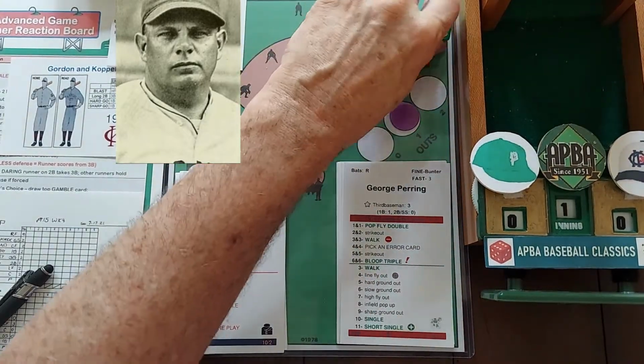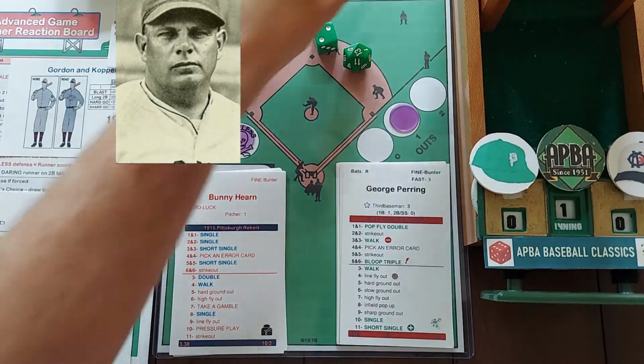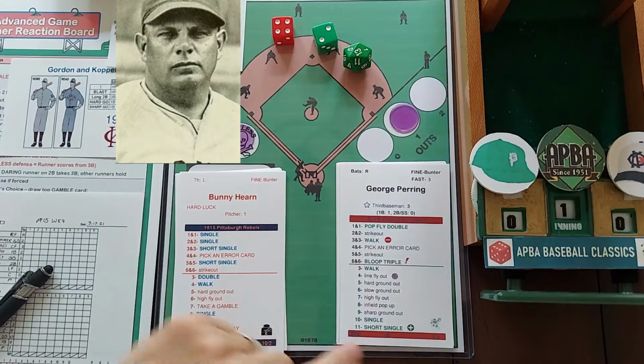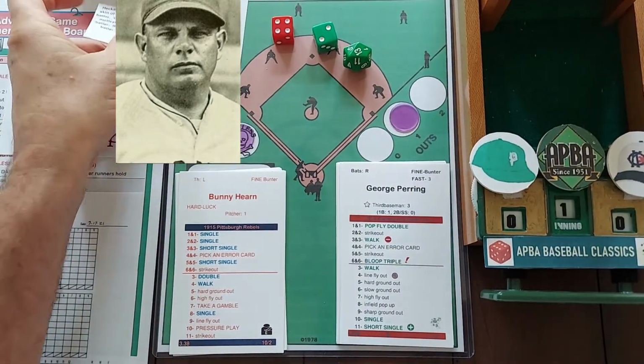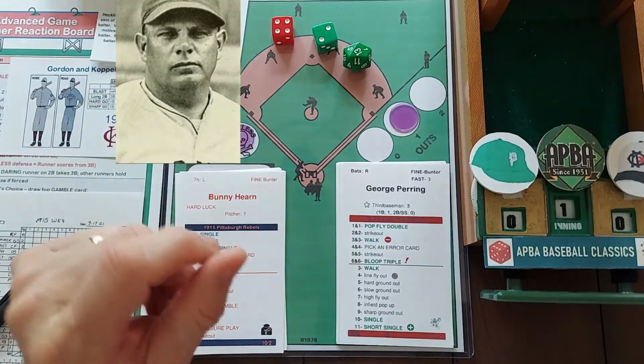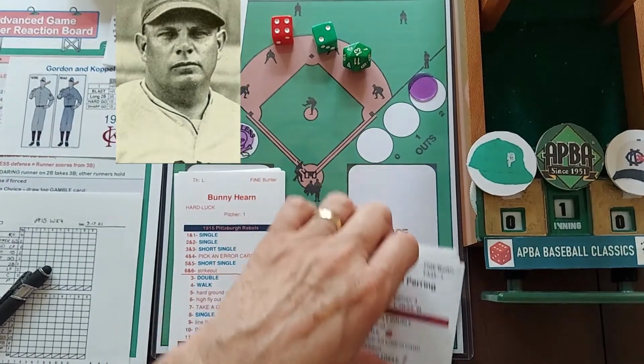George Perring, star third baseman for the Kansas City Packers. 6, high fly out. Hit the opposite way to right field. That's 2 down.